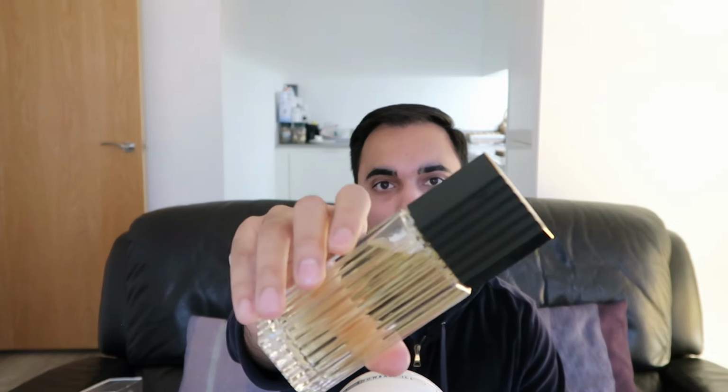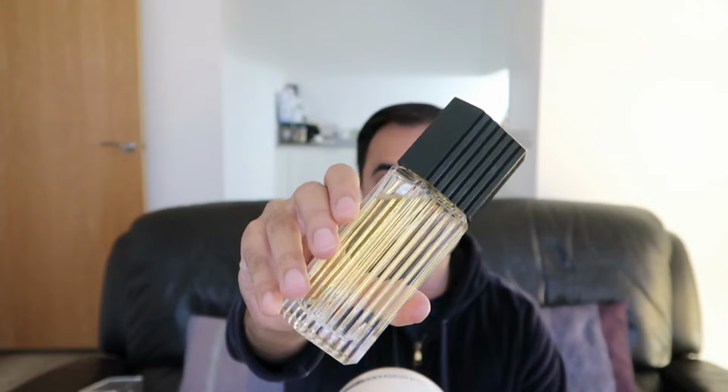But this is the modern day version. I don't know if this fragrance is even in production anymore, to be honest. You've got Lauder at the top there, and the green sticker at the back. I believe the vintage versions were all gold. I think that's what I've seen online. This one, yeah, cologne spray, made in the USA.